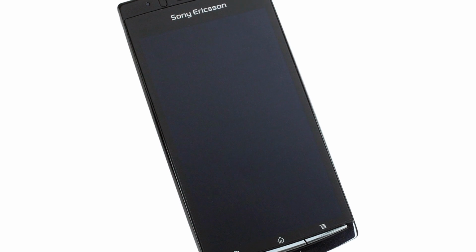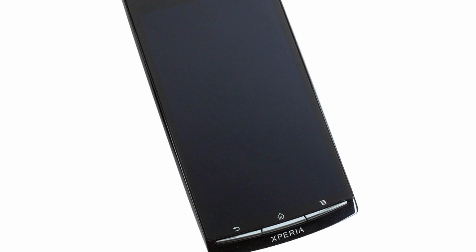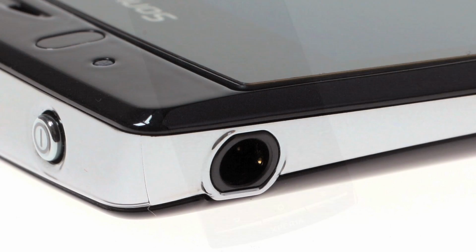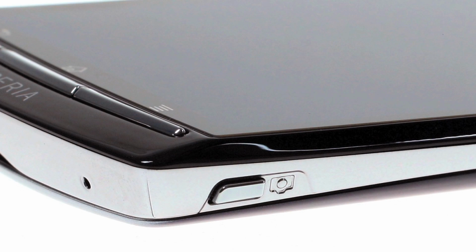The front of the handset is comprised of the display, the home, back, and menu buttons similarly found on last year's X10, a proximity sensor, and the earpiece. The left side is clean and clear save for the 3.5mm standard audio jack, and on the right side sits the status LED and micro USB port, followed by a small volume rocker and the tiny camera button.